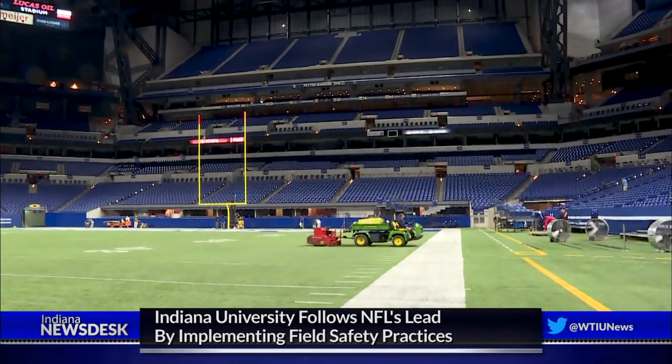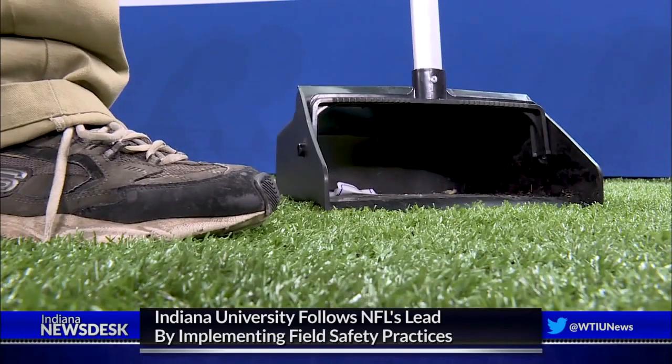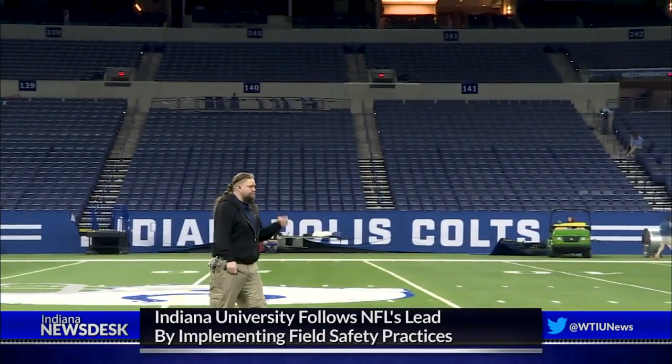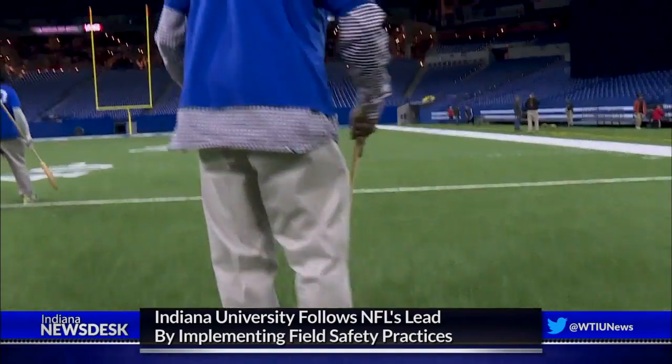It's about 2 a.m. at Lucas Oil Stadium, and these workers are going to be here all night. They're preparing for the Colts to play at 1. You probably can't tell from the stadium seats or your TV screen at home just how much work goes into making this field look good. And it's about more than that.